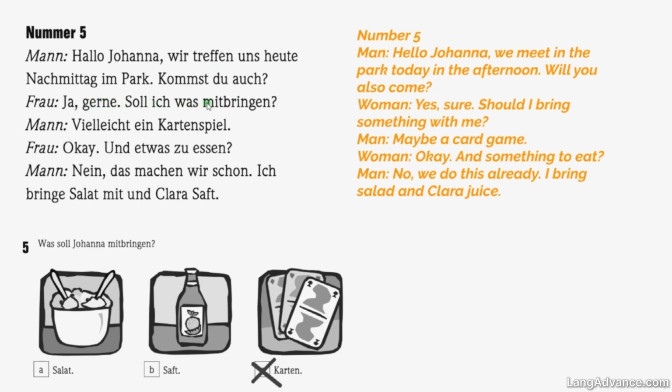Soll ich was mitbringen? Should I bring or shall I bring something? Okay, mitbringen, like bring with me. Mit means with, so basically it means should I bring something with me. Was means what, as you know, but it's like more the short form of etwas. Etwas means something, okay? So she could also say, soll ich etwas mitbringen here in this case.